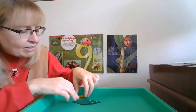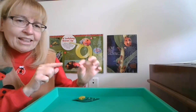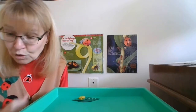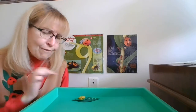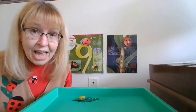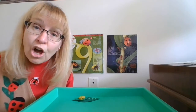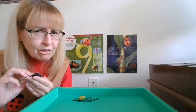So I'm going to leave these little aphids here. I'm going to put that right by my leaf with my little eggs on it. And this ladybug mommy, she flies away. She doesn't stay and raise her babies because they have everything they need right there. She took care of the food. She took care of where to put them to be safe. So after a few days, those eggs start to hatch. And what comes out is a ladybug larva. That's the next stage. And here is what a ladybug larva looks like.